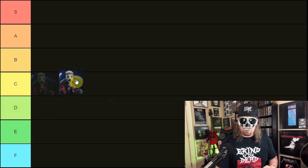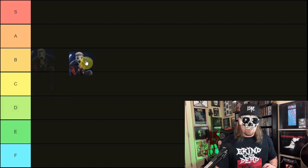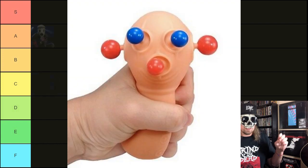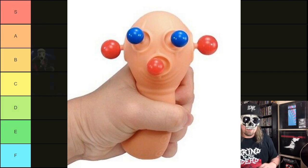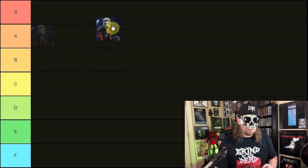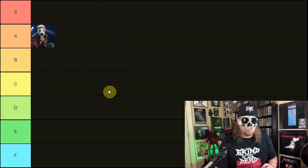But let's go with Corey, with what I like to call kind of the Bobo doll masks. It reminds me of the squeezy guys where their eyes and ears kind of pop out. I'm a fan of this mask. I like it. Not quite S tier, but I think A tier is gonna be good.